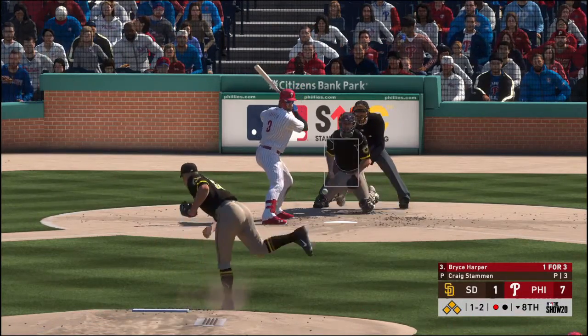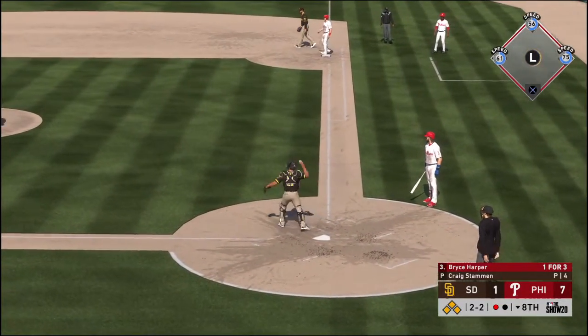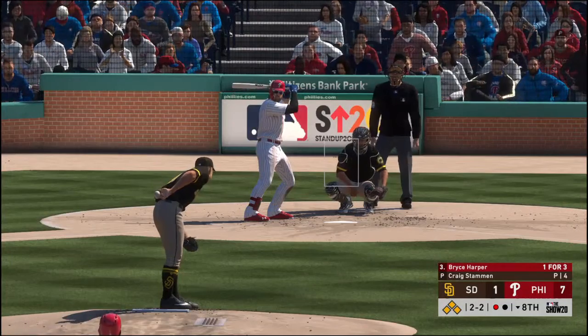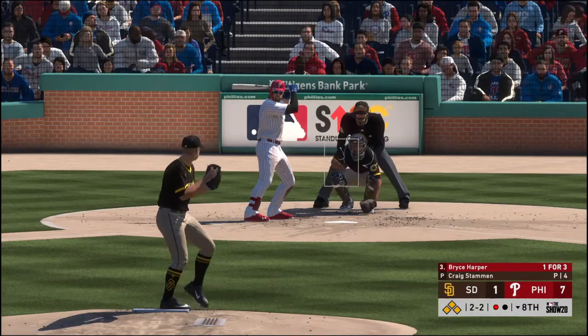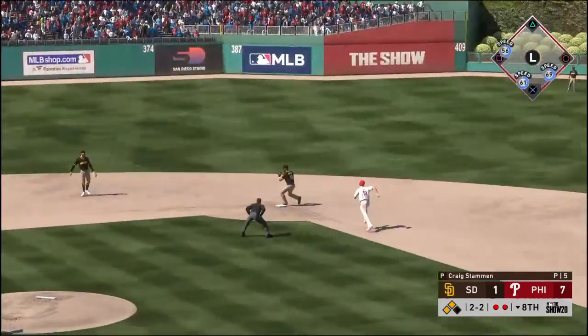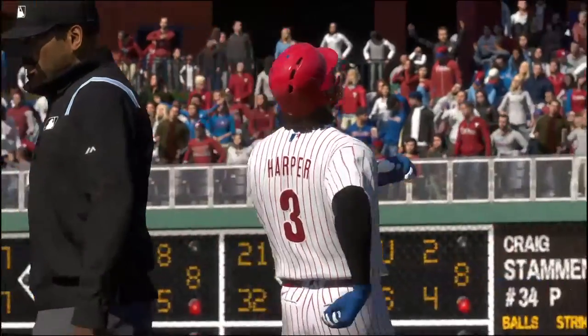From the stretch. And looked like the sinker here, but a good job of knocking this thing down. Bases are loaded with only 1 out. Hit to third. Profar for one, on to first, and talk about doing the job out of the bullpen.